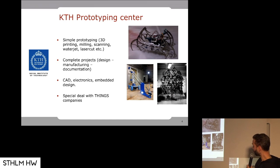So what can we do? We can do simple stuff. We can just help you print stuff, mill stuff, or manufacture some parts. I know we worked with a couple of Things-related companies. But we can also now do complete designs. If you want to go from just an idea to a final product, we can do that with some documentation related to that also. We can do CAD, electronics, and some programming. We're not object-oriented programmers, since the assistants I have are mostly from machine design, and that is not what we do down at machine design. But we could probably guide you through the jungle of KTH if you want that.